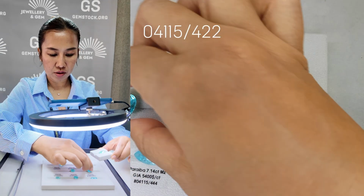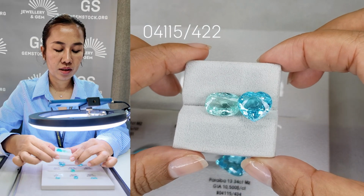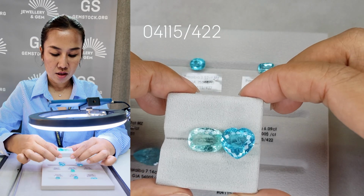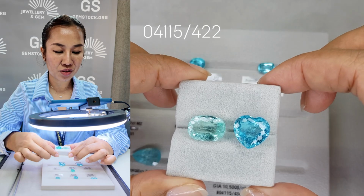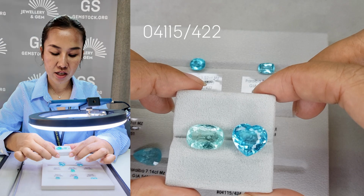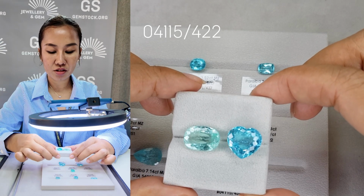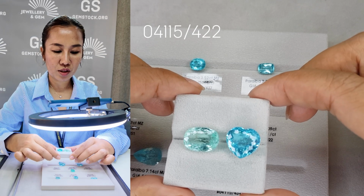So let me compare with this 8 carat. Look at them. So why do I say it's a big advantage for this piece? Because you pay for a 6 carat size stone, but you get a stone that looks like 10 carats, which makes your fine jewelry, the final piece, look bigger. It's a big advantage of the stone. They're just so pretty.